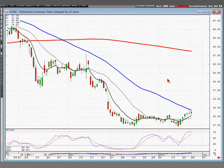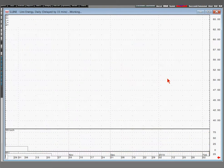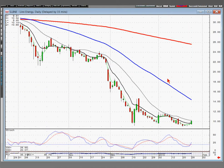And Halliburton. I'd be more apt to buy at the 41.80 level, knowing that it came up through the 50-day moving average, which it's moving in that direction on a nice bottoming action. Line. Another one that you can be buying with the anticipation the next target is the 50-day moving average after today's bullish confirmation through the T-line.